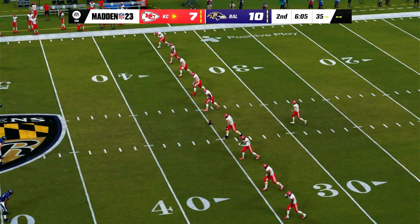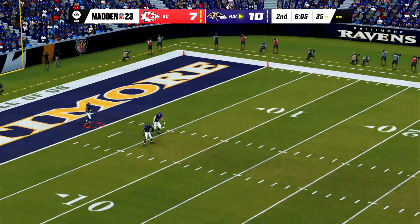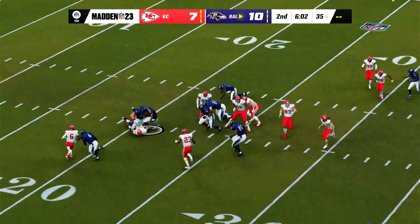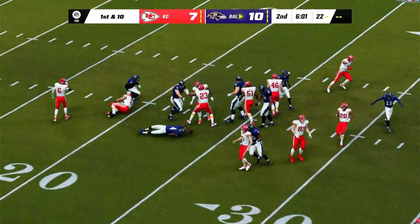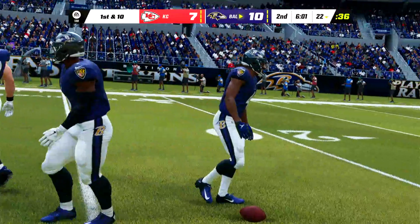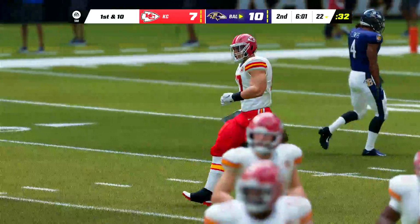Here's the Chiefs kickoff unit now as they'll send this one away. From a couple yards deep, he'll bring it out of the end zone. And he's up past the 20 to the 22-yard line. Baltimore's offense set for this next possession. A good balanced attack for that last touchdown drive they had. Now it's time to see if they can do that again.